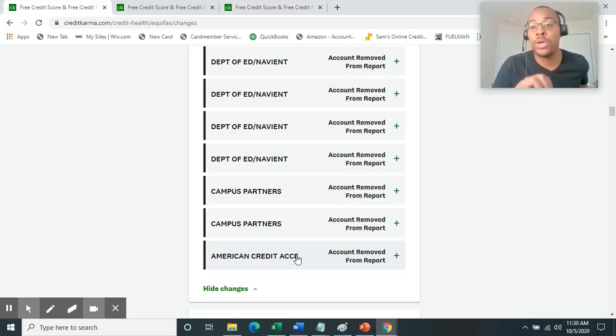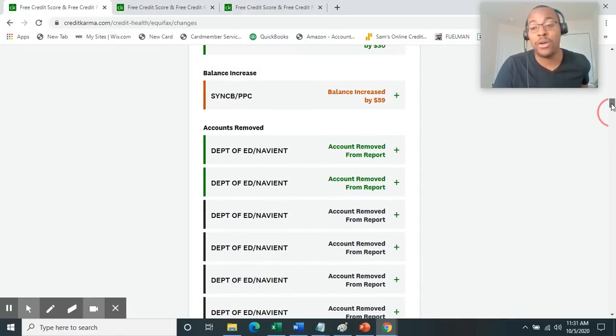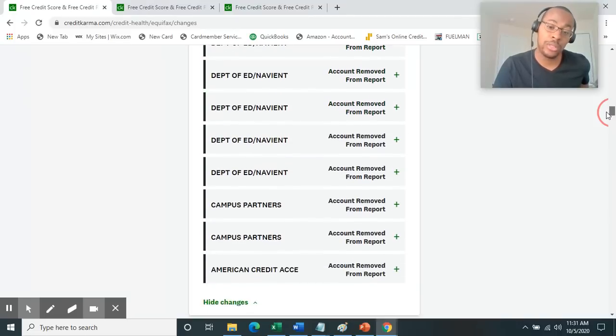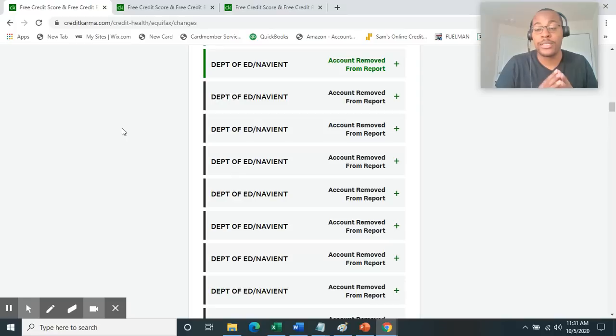So in total, there were 12 student loans removed, 10 closed, 2 active. They were able to get a repo removed as well as a collection. That's a total of roughly about 14 accounts, 12 of which were negative, and over $26,000 in student loans and another $3,000 collection. So these are just some of the results so far that I wanted to provide you guys with some evidence on the type of work Crown Credit Pro is able to do for you.